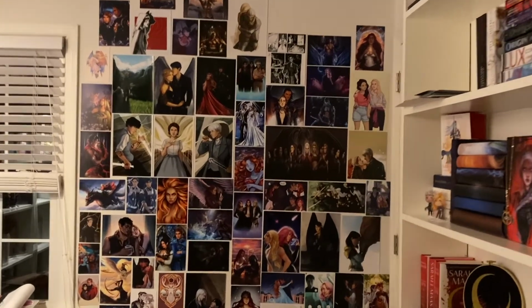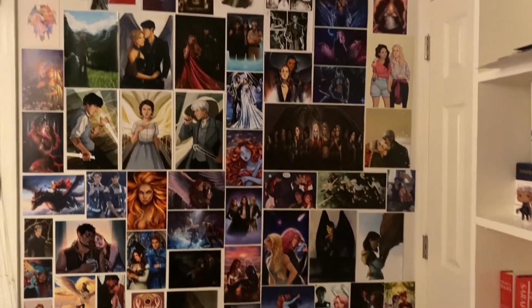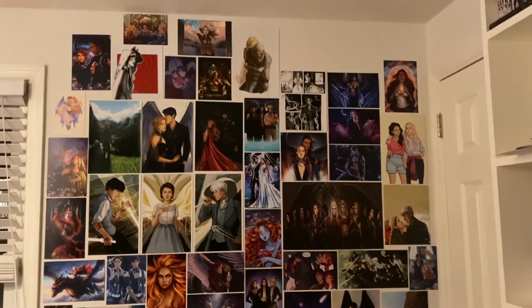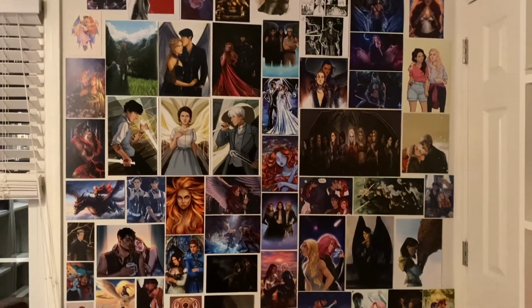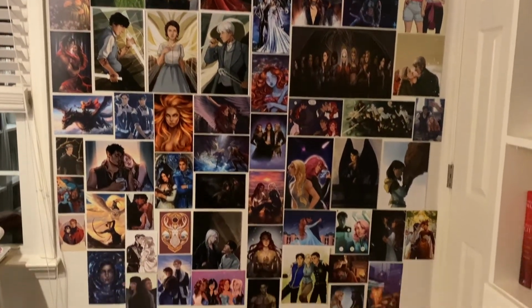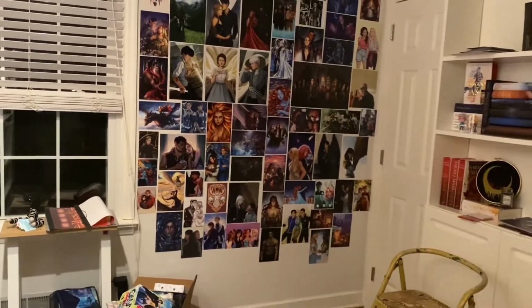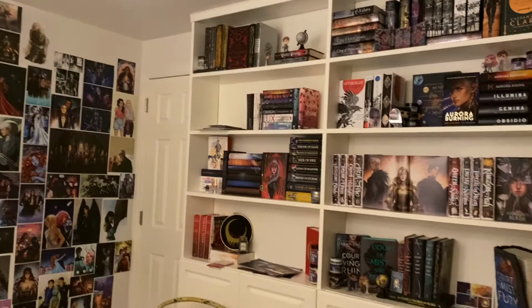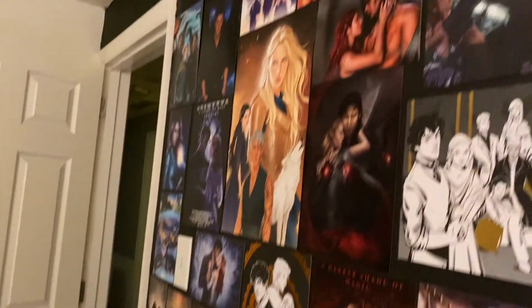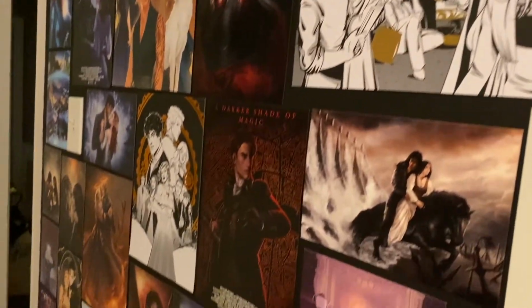Okay. The other half is done. Okay. I think I have a problem. I have so many prints, but I am so happy to see them all. So imagine, just picture it. You're sitting here in your nice comfy chair, reading with all of your books surrounding you and all of your friends who you wish are your friends, all right here.